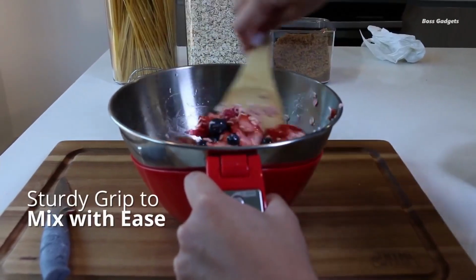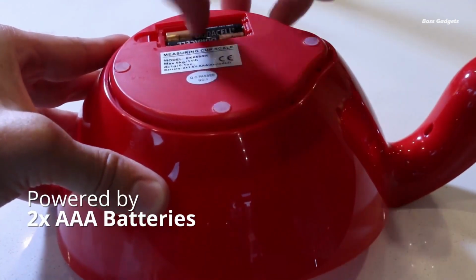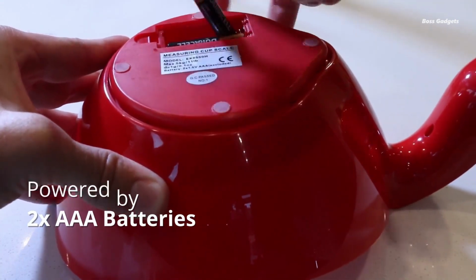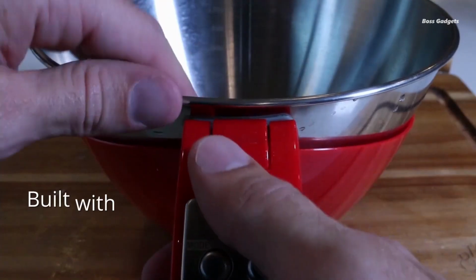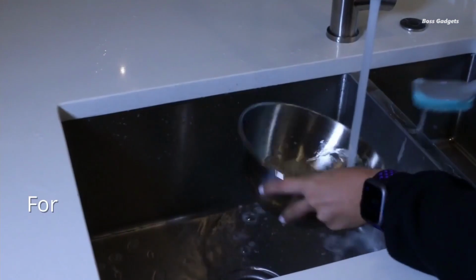The included large, removable stainless steel mixing bowl expands functionality, allowing you to measure volumes of milk, water, oil, flour, powders, and more solid foods with ease. The Fradel scale's tare function subtracts container weight for precise ingredient measurement every time.